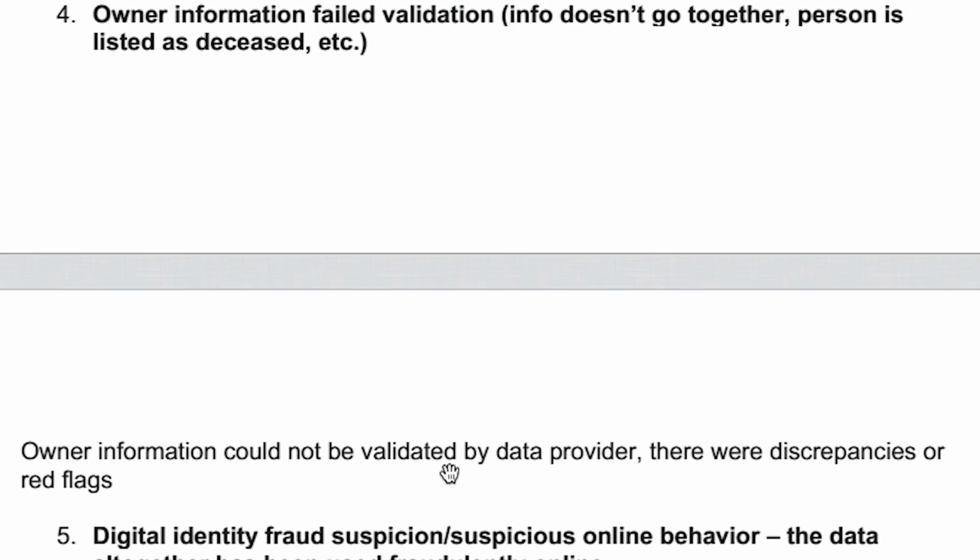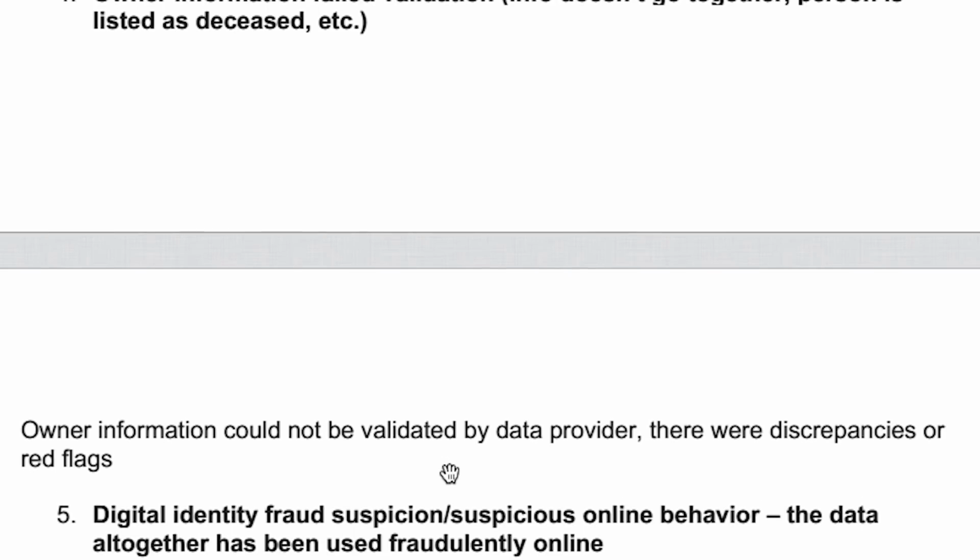Owner information failed validation. Info doesn't go together. Person is listed as deceased. Owner information could not be validated by data provider. There were discrepancies or red flags. The Treasury was working on obtaining death records of people to ensure that applicants were not using dead people's information to file fraudulent applications of the economic injury disaster loan.